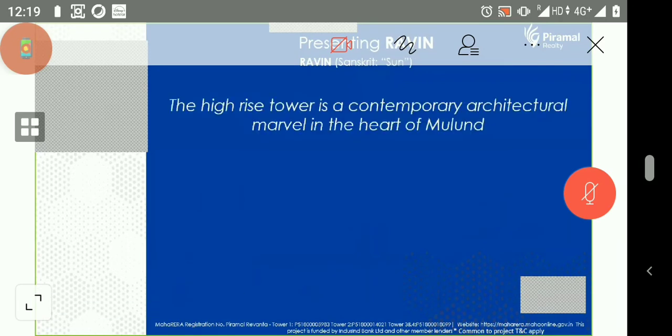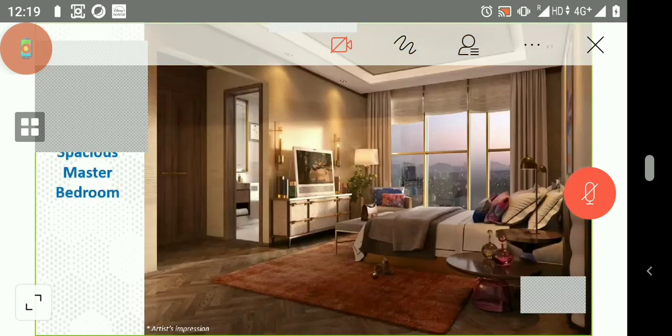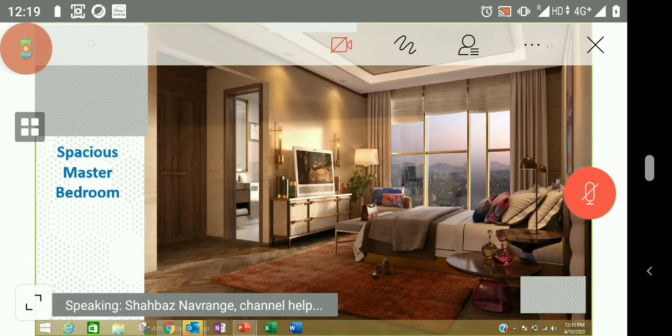Ravin. Ravin meets the sun. Up to 47 story height. 100% open space. These are some of the renders.